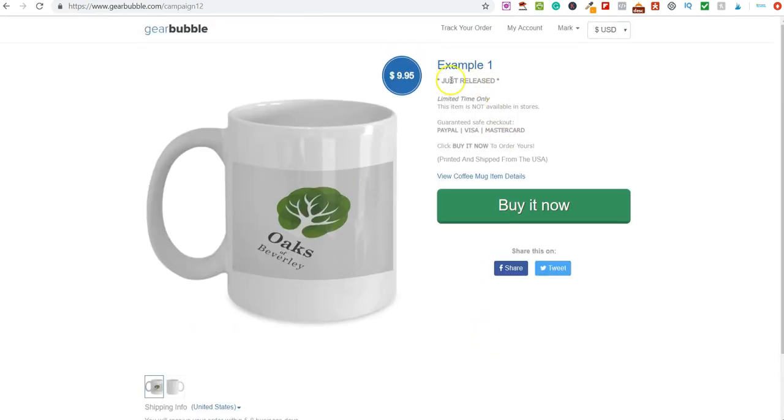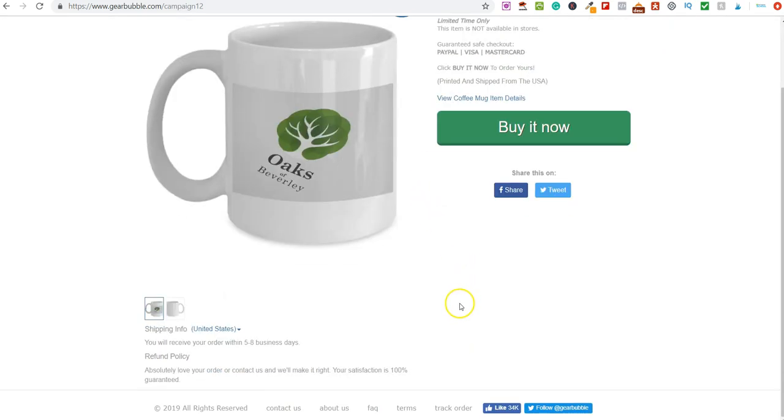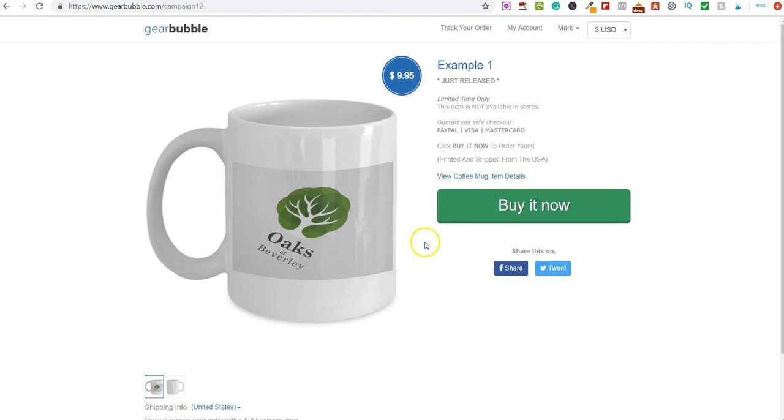Obviously you wouldn't do this, but this is the campaign, and obviously you've got your link to send people to this. So that is how you use the platform. As you've seen, it's really simple to do using Gearbubble. So let's go back and rewind this just a little bit.